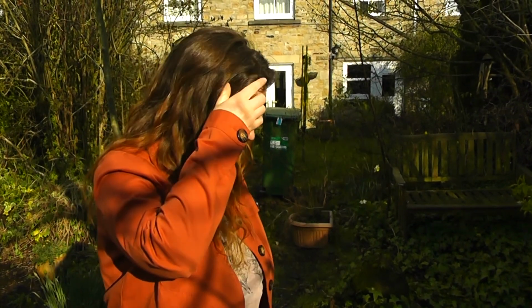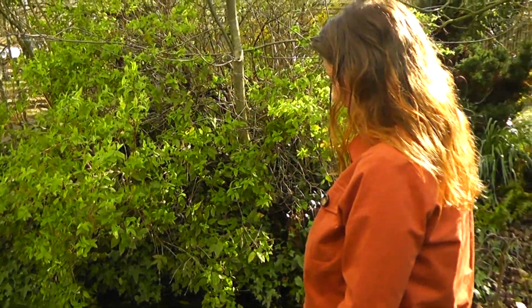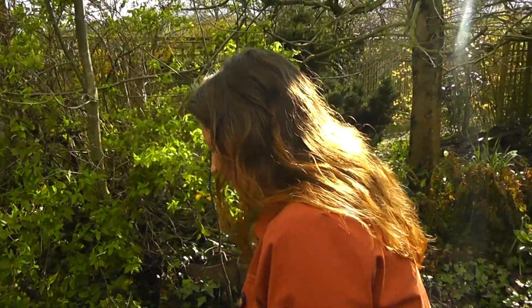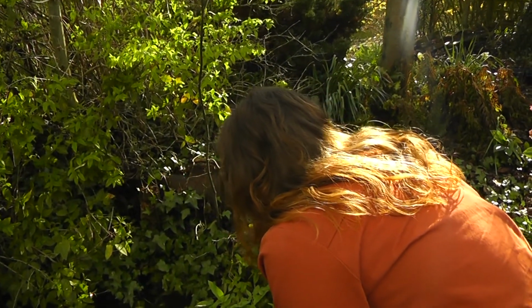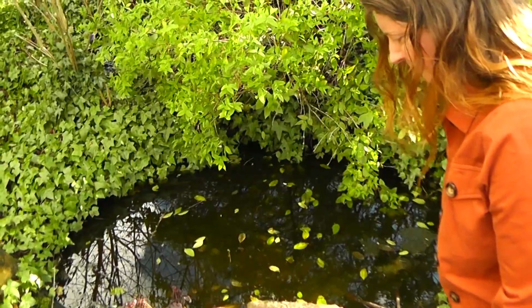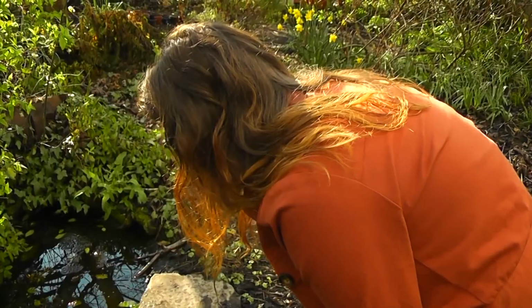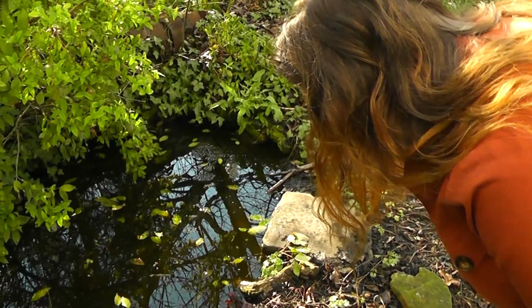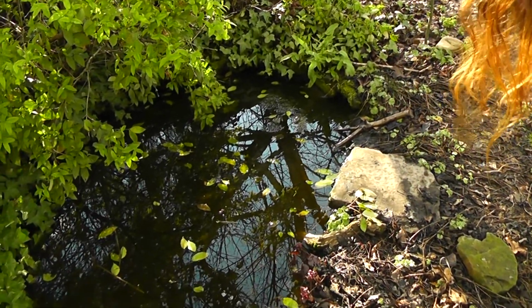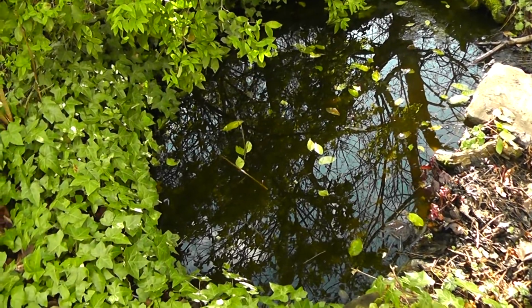It's weird. Some air bubbles coming out. Little frogs in there. I wonder whether that newt's still in there, or those newts. Remember the newts from previous years? What have you spotted now? Oh, it's just a leaf. No frogs so far today? I haven't seen one, but I can see some bobbling around. So I think there's one in there. Oh yeah.